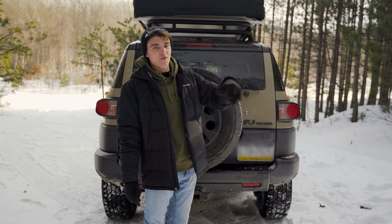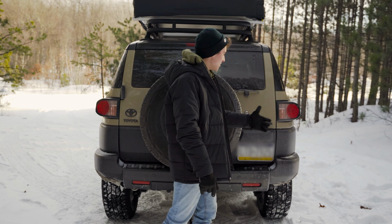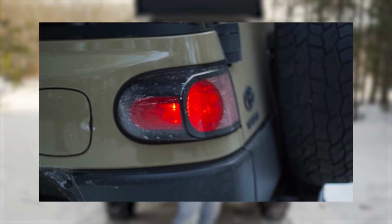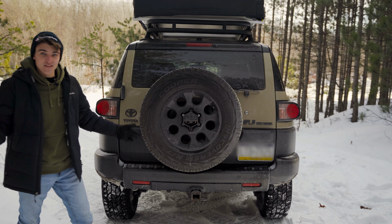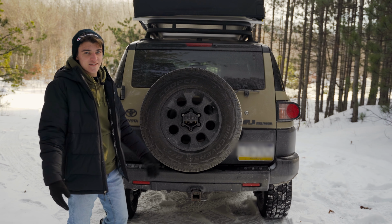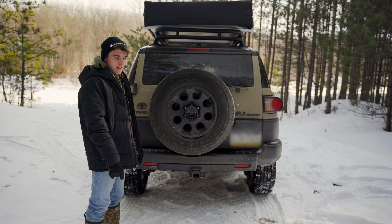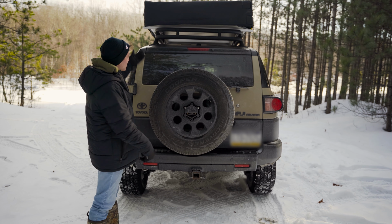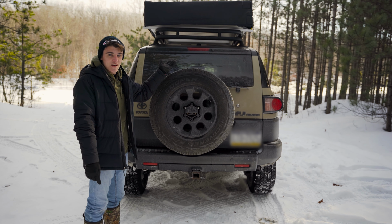It's literally like this big red blob. So you'll see it here more in the B-roll, but I blackened out all the extra red that you just didn't need in these taillights. And so basically you can see the light, but it's not all the extra red that literally added nothing to the car. And obviously one of the most obvious things that you can see here is the rooftop vent. It's a Smitty-built Overlander 2.